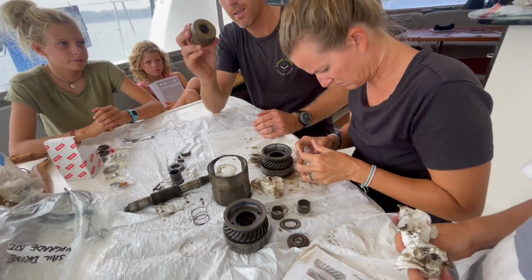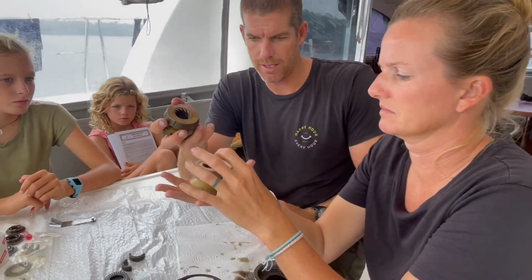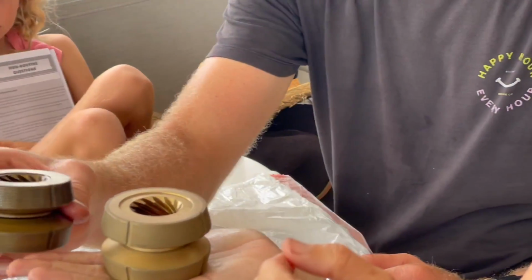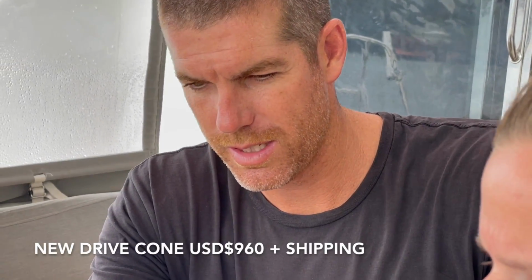So this is the old one, and this is the shiny, somewhat expensive new one. How much did it cost us? Here in Panama, this precious thing, $960 US.